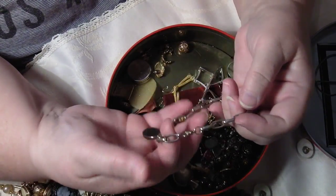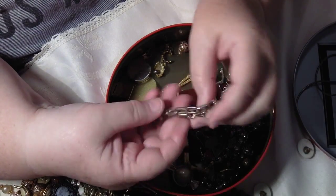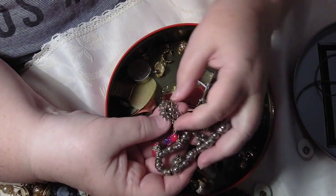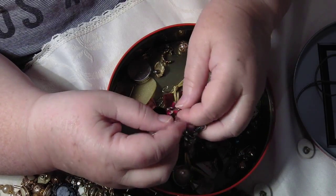A piece of chain. This is really heavy. This a nice piece of something or other. Needs a good clean up, and it might look alright. And so is this heavy. This thing is really heavy, and I don't know how anybody possibly wore it. It's got things hooked around it.